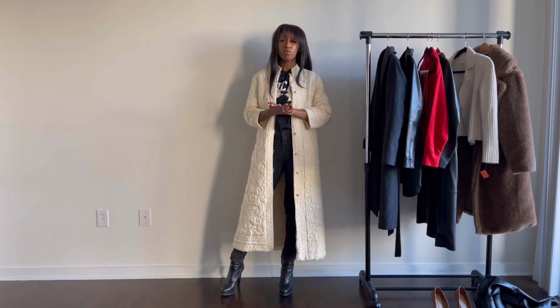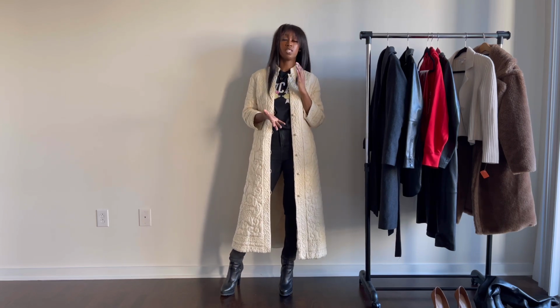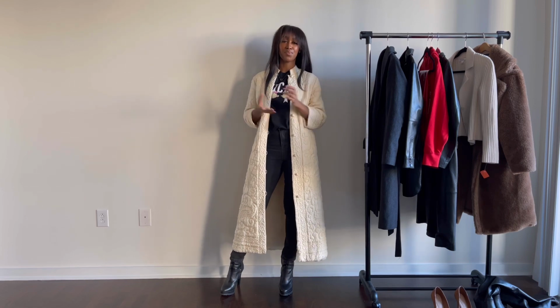So find coats that you like, find coats that look interesting to you, find coats that you think will give some visual interest and some fun. If you're excited to wear it, you're gonna wear it and you're gonna feel good about it every single time.